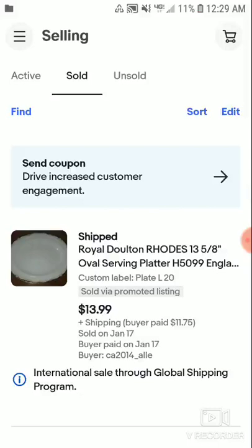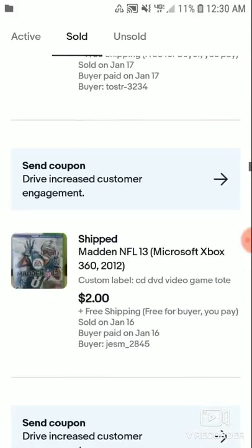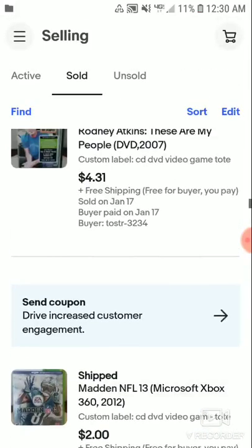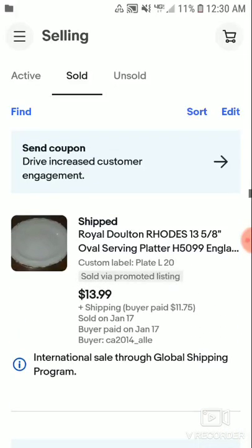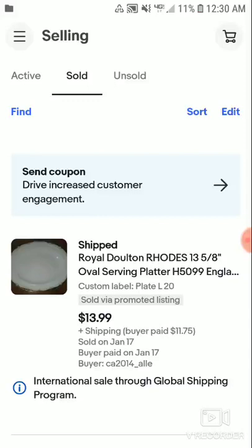This is a Royal Doulton Rhodes 13.5 oval serving platter, H5099, England. This sold for $13.99 plus shipping. It took, I want to say, either 4 or 4.5 months to sell. This was for about a month on 10% sale. This was a Royal Doulton Rhodes oval platter, H5099.